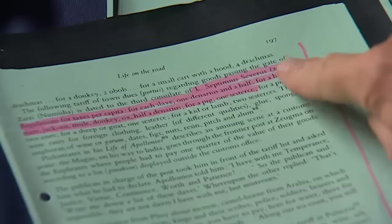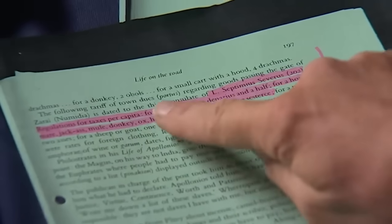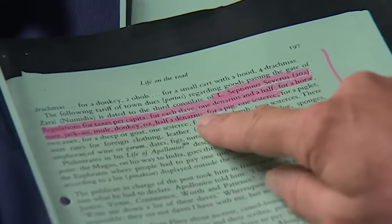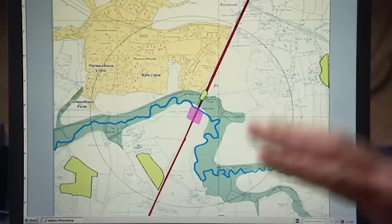In fact, I'm just quoting from some original sources here, where regulations for taxes per capita: for each slave, 1.5 denarius; for a horse, mare, jackass, mule, donkey, ox, half a denarius, and so on. If it moved, they taxed it. I mean, you've got to think here of why would they want to do that.